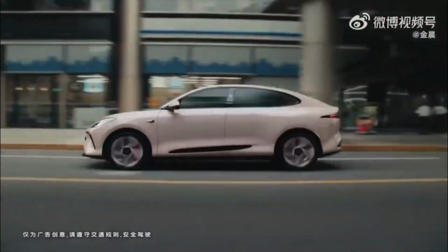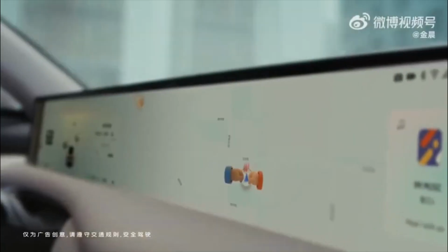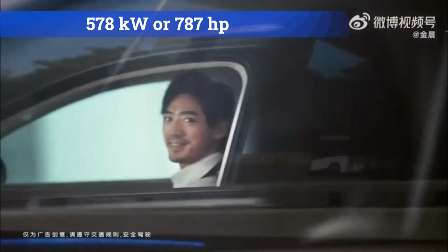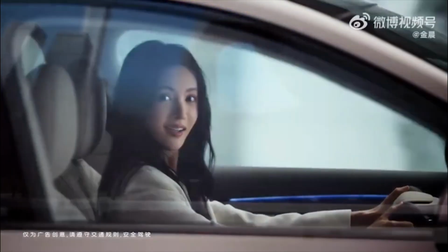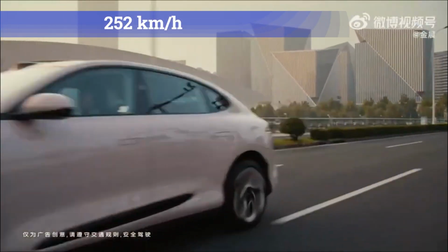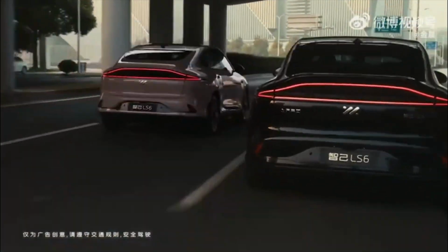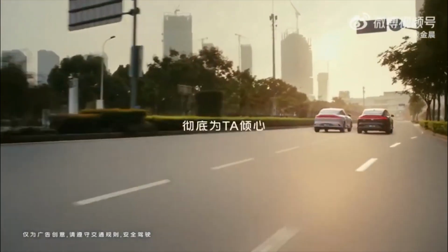The second version is all-wheel drive with two electric motors totaling 578 kilowatts or 787 horsepower. This version can reach a top speed of 252 kilometers per hour, and its 0 to 100 kilometers per hour acceleration time is 3.5 seconds.